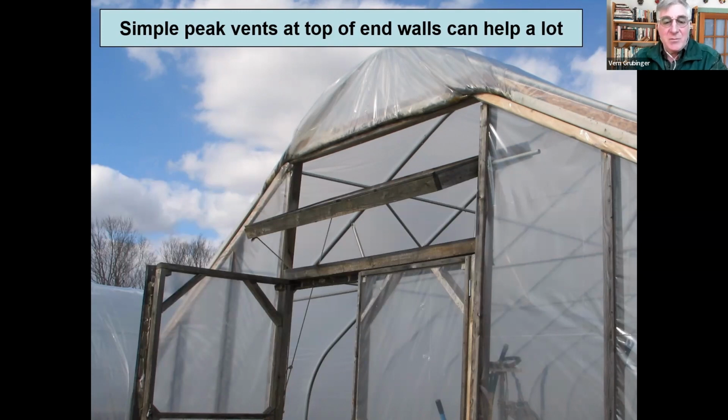And these big end wall doors too, that's an easy space to open. Like a lot of people have a single human-sized door there. Ideally, it's a double thing that's more tractor size. Whether you go in or not isn't the point. It's just you're trying to make the largest openings you can for airflow.